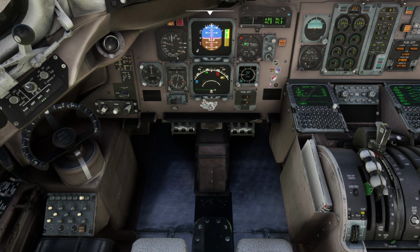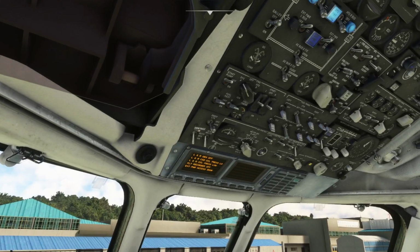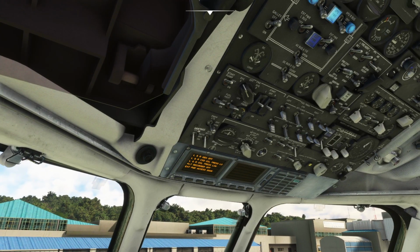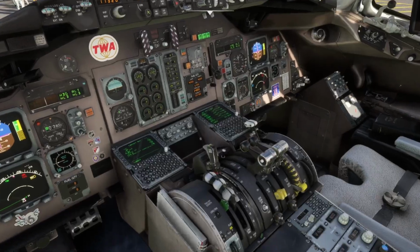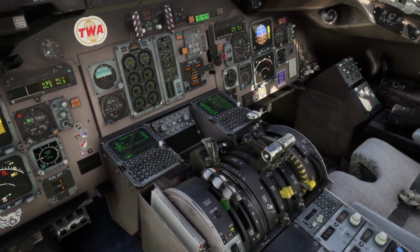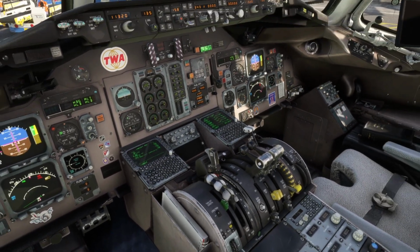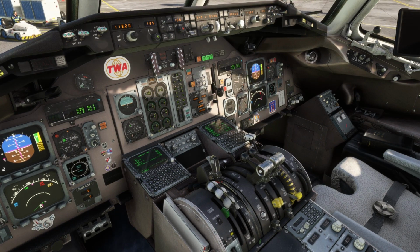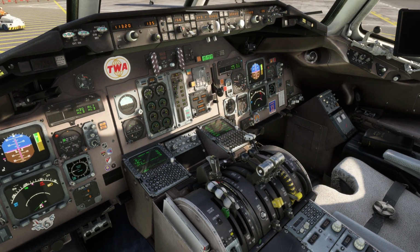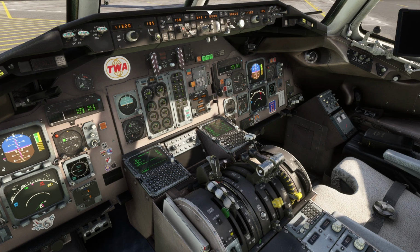There we go. Took a second. All engines clear. Start at will. Alright, we'll go ahead and start 1 then 2. So, going number 1. Pressure drop, start valve open. N2 rising. We'll wait for, I believe, max motor on these.